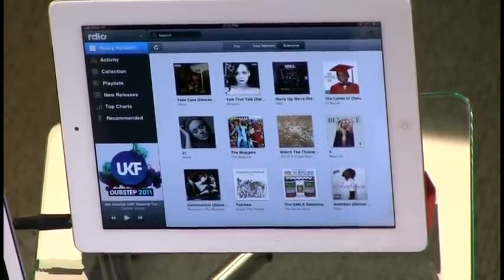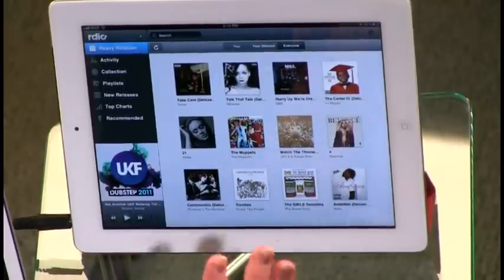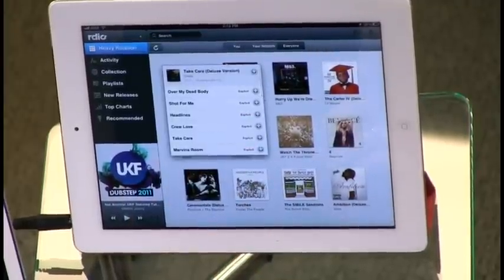Right. I've heard of all of this. If I'm not listening to it already, I'm probably not interested. But let's say, okay, Drake has a new album, right? Let's say that I just love the song Marvin's Room.